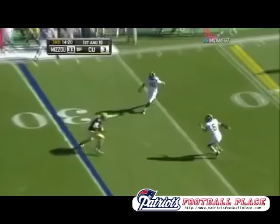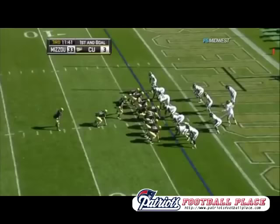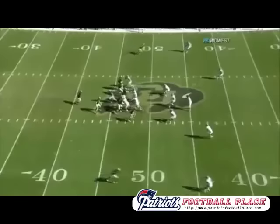Bulls come in here today 2-5, 1-2 in conference play. Third and 6 for Hansen. McKnight. And it is first and goal from the 3-yard line. On the ground. A moment ago to start the second half, a whole different story. In trouble here, and he's brought down.